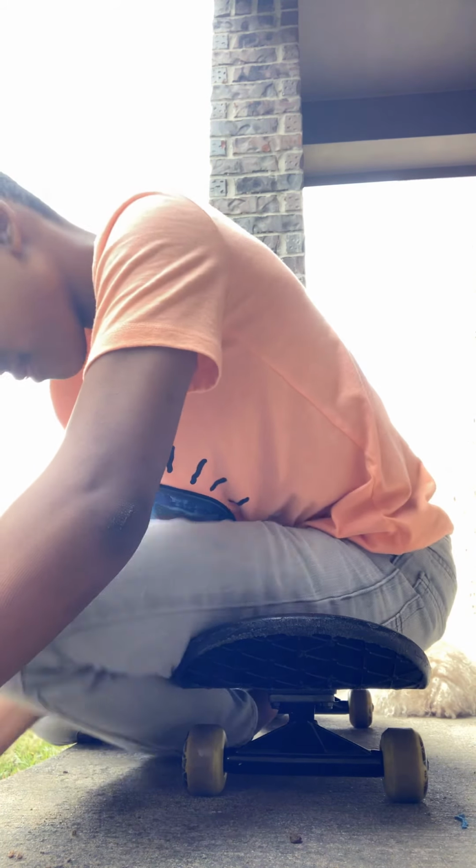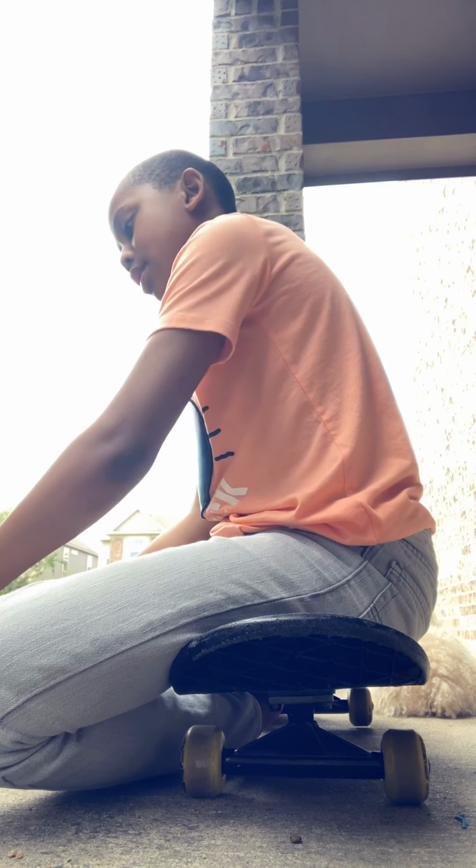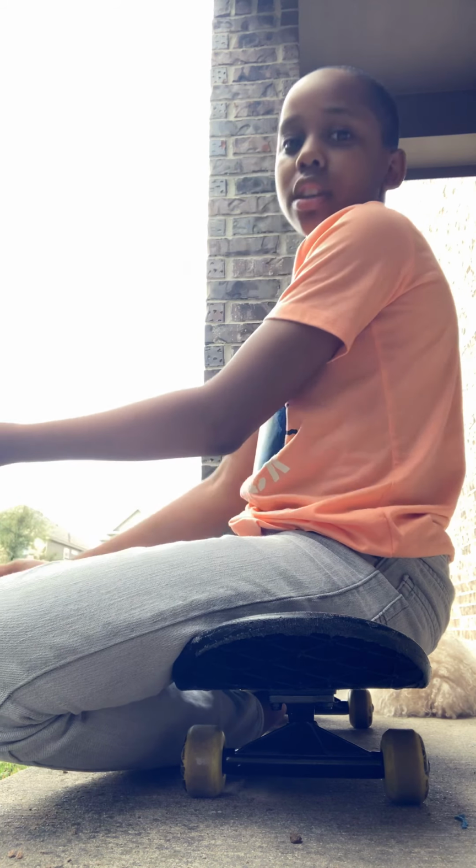Alright, I'm gonna show y'all in a minute a better view of this pipe looking thing. Hold up. If I only had an actual shovel, bro, this rock probably would have been straight out the way. But these mini ones, I know y'all think it's just a toy, but these actually work pretty good.